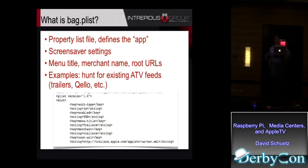So what is in the bag.plist file? It's, again, another property list file. It defines what the application looks like. One thing you can do with these is you can define screensaver settings. The applications can actually provide data to the device just to provide pictures for screensavers, which looks like it could be kind of neat. I haven't played with that yet.